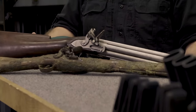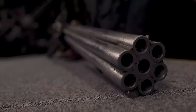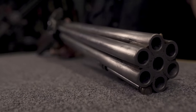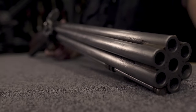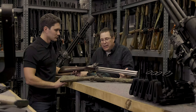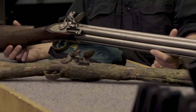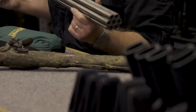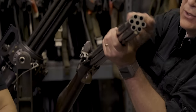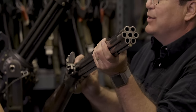All right, now we've got one that's a little bit cleaner. What do we have? This guy is a little bit more unique. This was a gun we were going to use in Pirates. It was never seen on screen in Pirates, but it did wind up in the movie Master and Commander. This is what's called a nock volley gun. Very true to the period, and it looks like a handheld Gatling gun, because it's got this circular form to all these barrels, but in fact, they all go off at the same time.